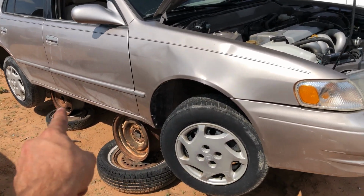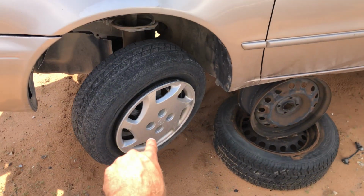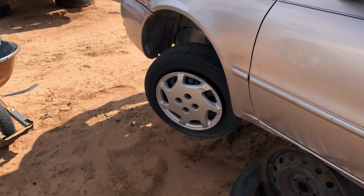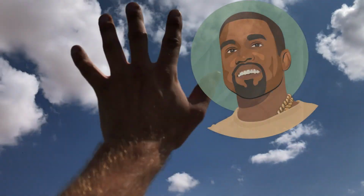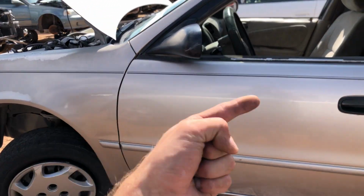Numero uno, numero dos, numero tres, numero cuatro. Four hubcaps for a Toyota Corolla with the Toyota logo on them. Complete set at the junkyard. You never find that. So, man, I'm gonna go ahead and pray to the heavens. I have found all the things that I needed today. Now let's get to going.